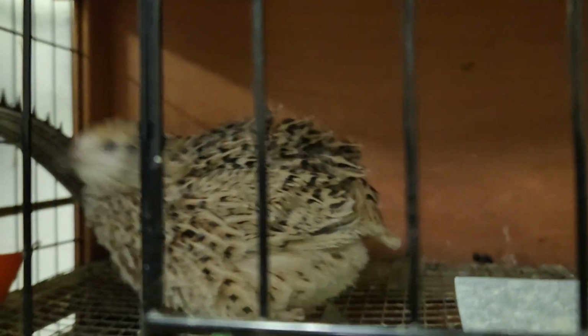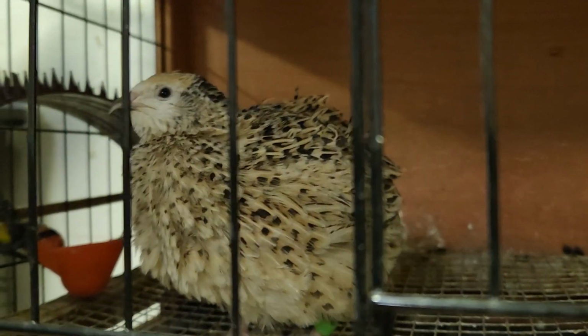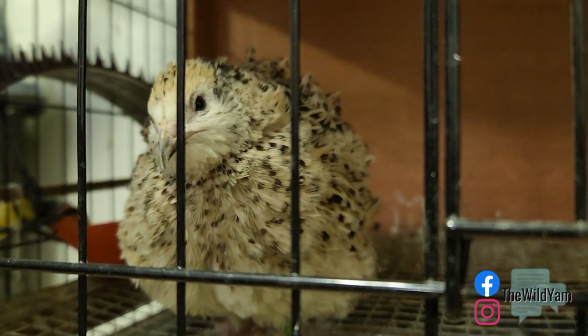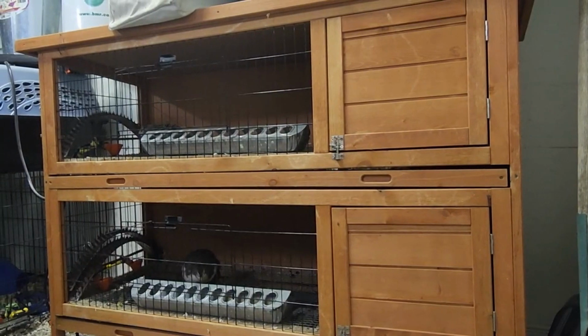So now, as you see, I have my 3 remaining girls. They're Coturnix quail. This one is an Italian Manchurian, and the others are tuxedo, you see in the bottom.